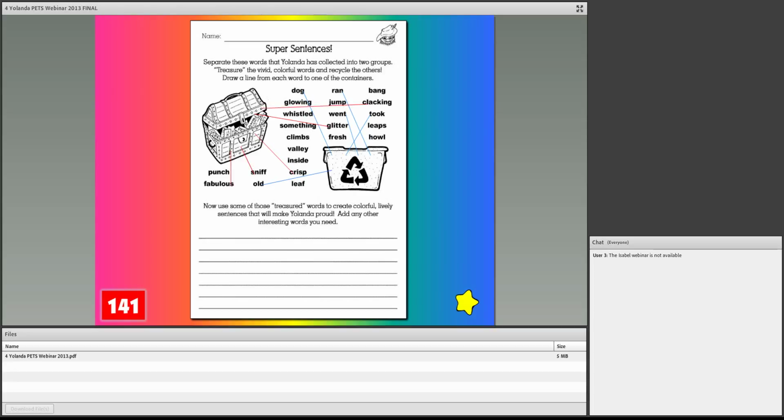And I haven't done all of them, but this gives you an idea, drawing lines to the recycle bin for the ones that are going to be repurposed for something else, perhaps. The blue lines are those, and then the red lines show you the words that I want to save and put in my treasure chest to use as part of my writing process.